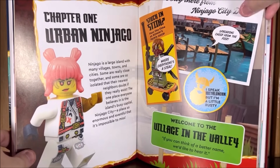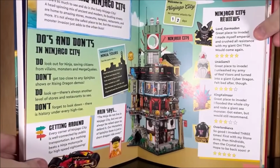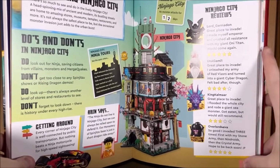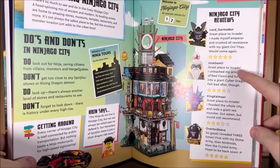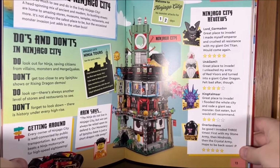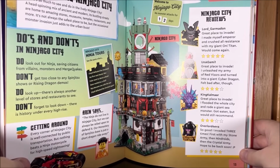So this is basically the section on Ninjago, Ninjago City. This is something that I actually do enjoy over on the far right. We had this revealed a while ago when this book was first announced, but this is literally like villain reviews of Ninjago City and how fun it was to invade. So would definitely recommend reading some of those.